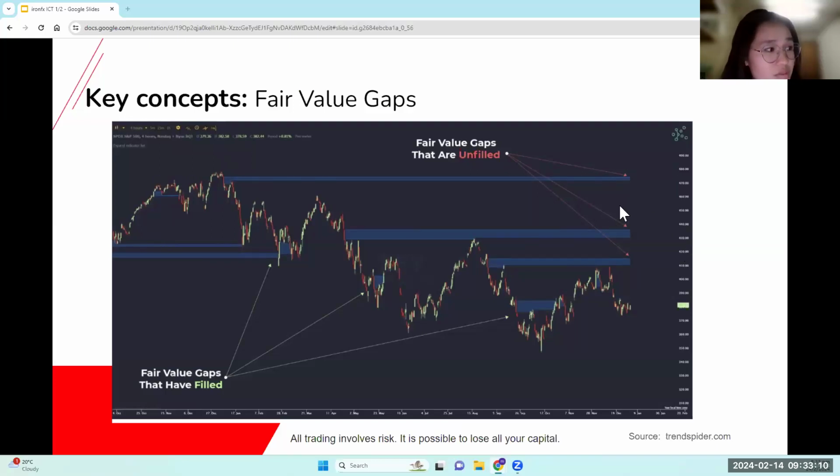Okay, so we have the unfilled gaps over here, and then the gaps that have been filled are over here. You can keep a lookout for the candlesticks that we mentioned earlier as well, in which there is a three candle sequence containing one large middle candle, and the bordering candles' upper and lower wicks don't overlap.